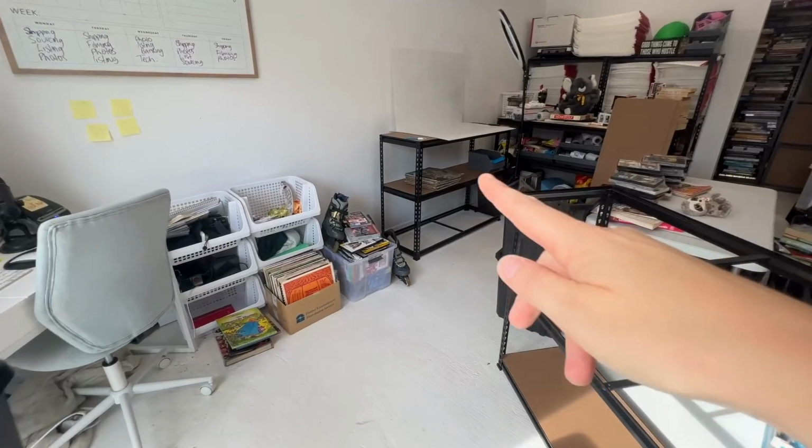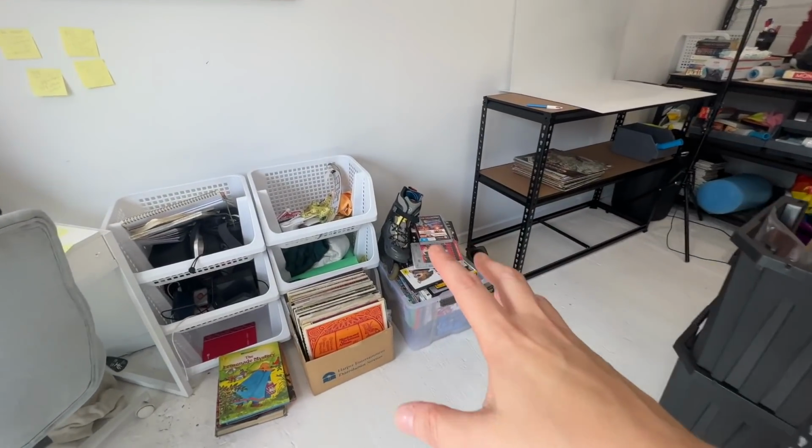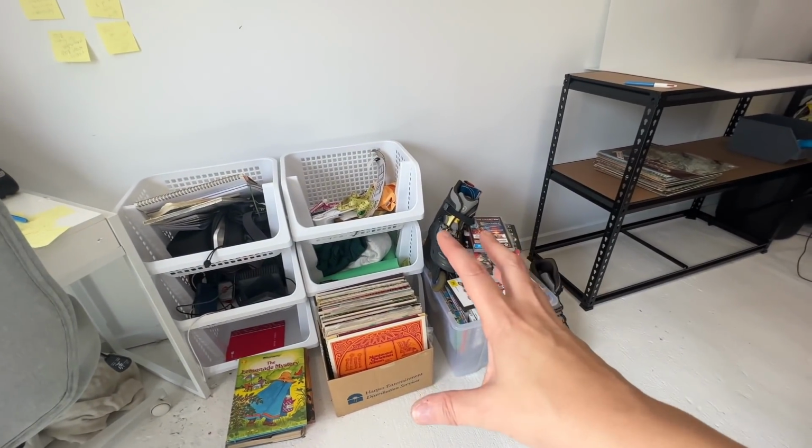And then as I was making the shelf, I thought to myself, geez, this might make a better photography station because it's just that little bit higher than the trestle table. So then it got me thinking about this area down here, which really isn't that productive.